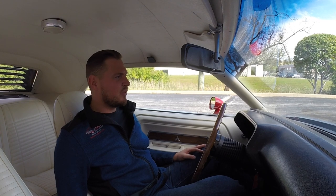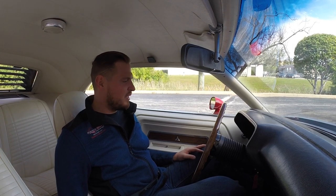So I'm sitting here, the car is at idle right now. Sounds absolutely phenomenal. It's got a really, really nice mild cam done to it. It just runs out really nice.